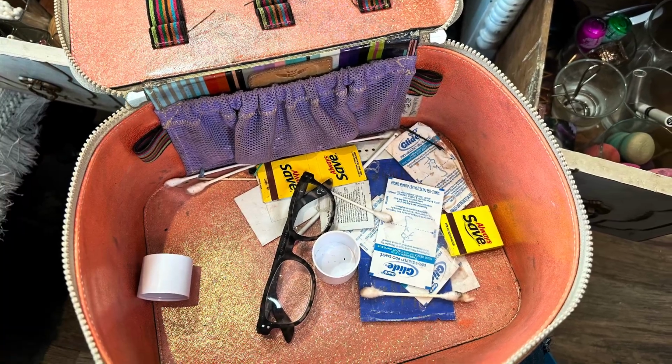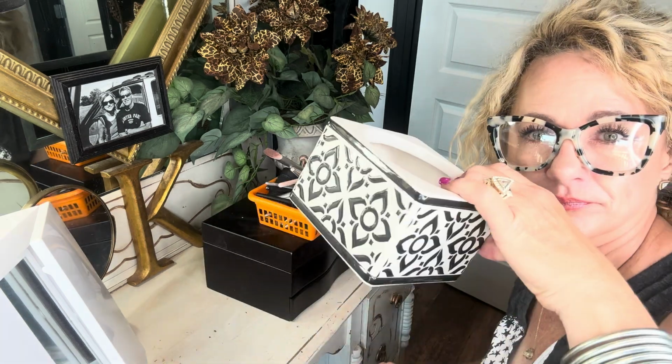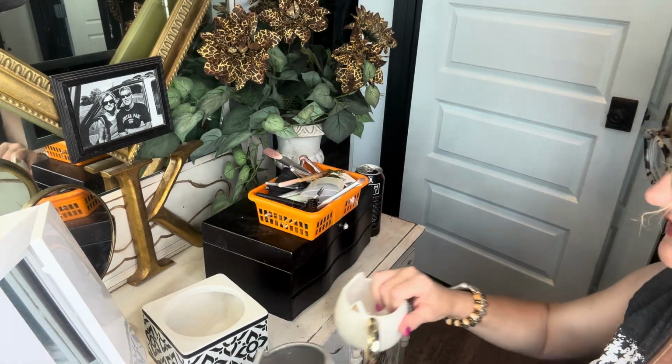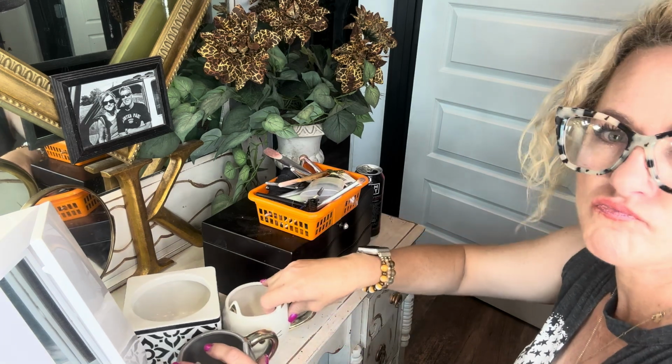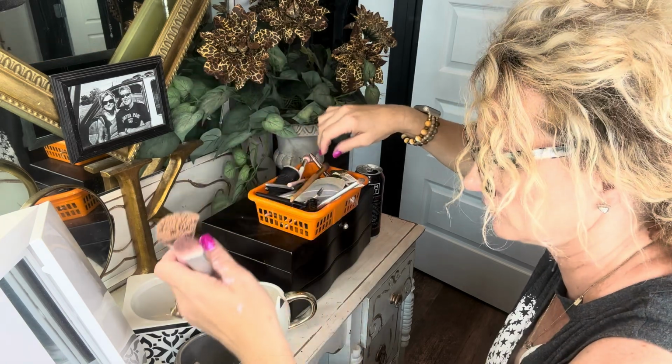Look at this thing. This is my travel bucket and it is disgusting. So I cleaned that up too. I had to stop and take a little lipstick break. Okay, so I went and grabbed some vessels, my cute little cat coffee cups that I do like to drink out of. I hated sacrificing this, but I needed something to put my makeup brushes in.